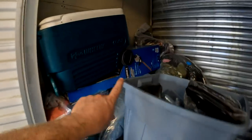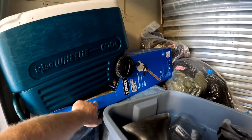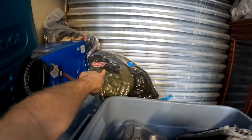I also think this is a brand new hedge trimmer that's never been opened. Ooh. In here as well. So I think that's brand new. Do have a lot of clothes. I do see a lot of bags over there, so we gotta go through those bags. Got a Coleman, whatever that is. Well, here you go, $100, guys.